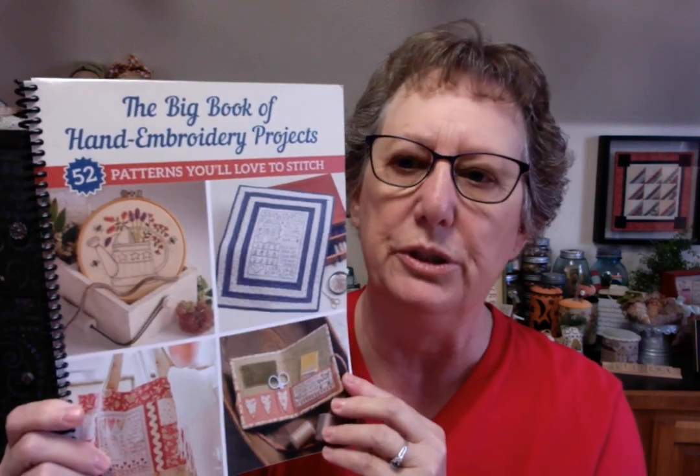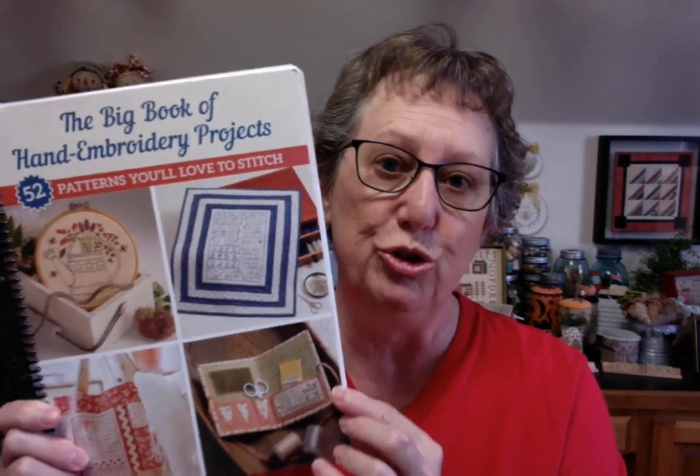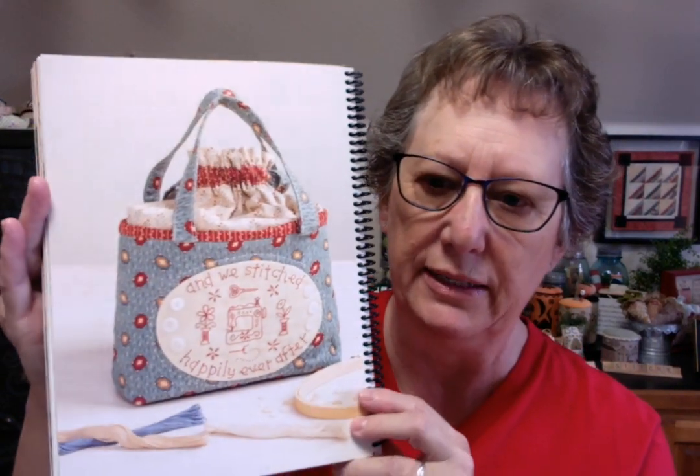Okay, so now I think I'll start with the biggest thing, which isn't actually cross stitch. It's a pattern that is in this fabulous book, The Big Book of Hand Embroidery Projects. And I think it's still available on Amazon. In fact, I'm sure it is. And not only do I love the embroidery in it, but I love all their finishing ideas. So the one I did, and I got this bee in my bonnet because of Nancy, So Cozy Stitching, and Jeanette, White Cottage Stitching. And this is what we all made, was this little bag.